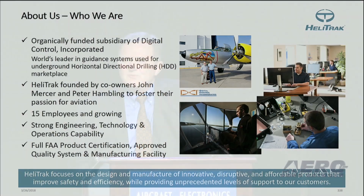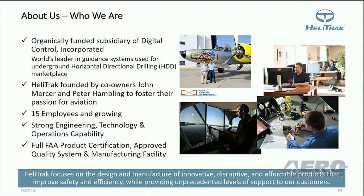So just to give you a little background about who we are, Helitrak's a small company in Gig Harbor, Washington. We were founded by two aviation enthusiasts, John Mercer and Peter Hamlin. You may ask, well, what's horizontal directional drilling have to do with autopilots and avionics in general? Well, they're both aerospace engineers, and having designed basically autopilots for horizontal directional drilling for the past 20 years, it's a natural progression for these guys to get into the aerospace business.